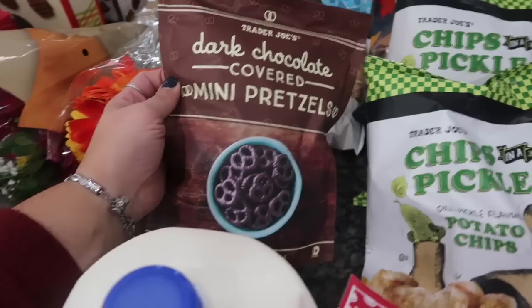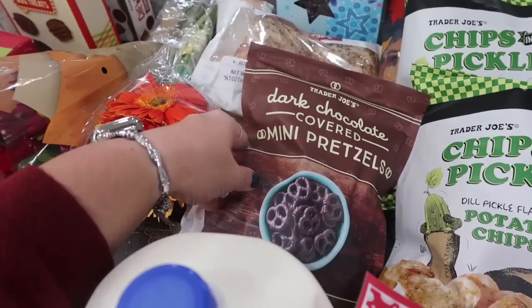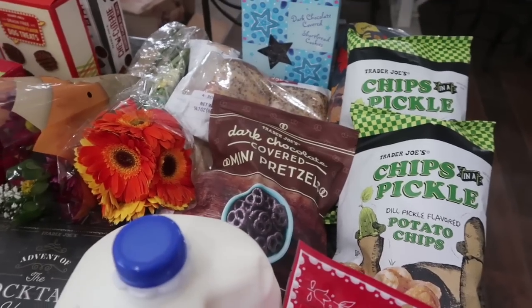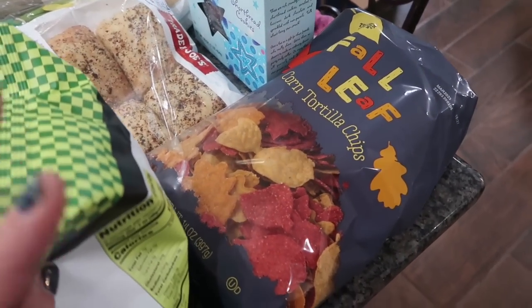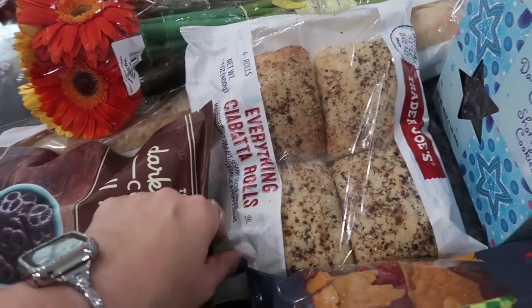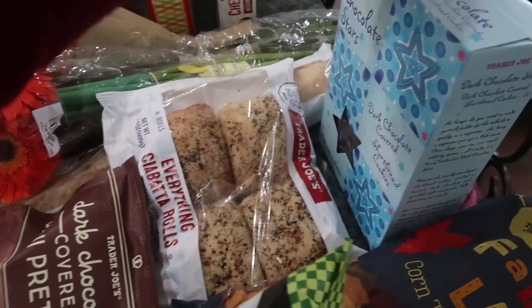Got dark chocolate covered mini pretzels. This is for Jacob. He loves these. I am going to save this for his stocking. I think he only needs 1 or 2 more stocking stuffers and he's done. I am moving along on Christmas this year. Got some of the fall leaf tortilla chips for an appetizer for Thanksgiving. I got the everything ciabatta rolls. I really enjoy those for sandwiches, so I picked that up.